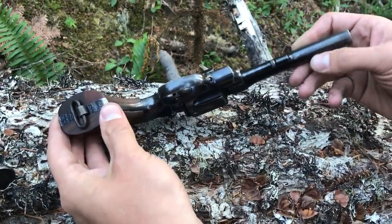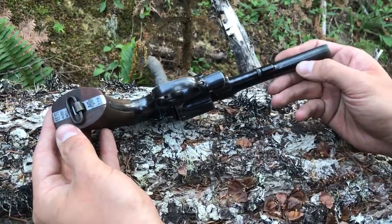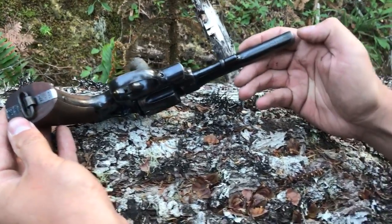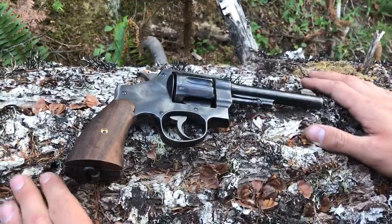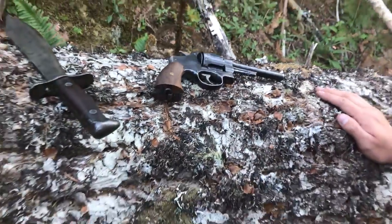Model of 1917. It's just a beautiful gun. United States property. It's pristine. I couldn't be much happier with it, but at the same time, I could be a lot happier with my time on that run. So let's see how Ivan does.